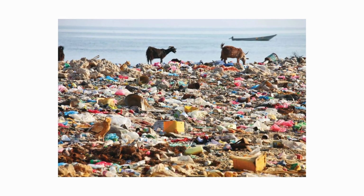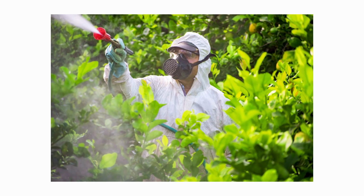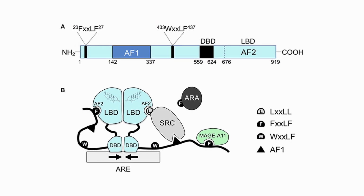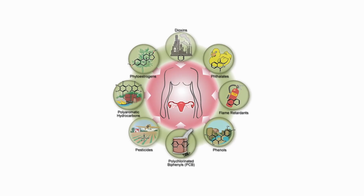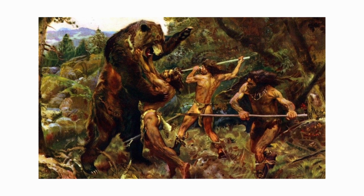Estrogenics, which are artificial estrogens such as microplastics and pesticides, can bind with the androgen receptor and interfere with the masculine gene expression process. Therefore, it is absolutely crucial to avoid these endocrine disruptors for your hormonal health. These estrogenics are everywhere now. It almost seems like the only way to fully avoid them is by living in the woods like a caveman. So I'll only give you the most important things to avoid.